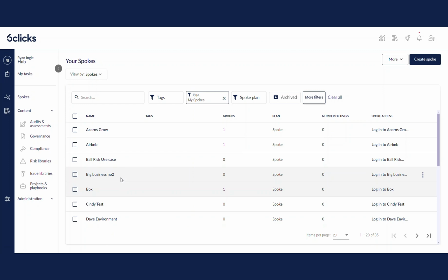Now, these spokes are tenants. They're autonomous GRC platforms that can run independently, where they can house your ISO 27001, you can run that assessment, you can have your own compliance standards, your SOPs, your guidelines, and your projects and playbooks. So you have one page, one screen, where you can manage this all from a single level.